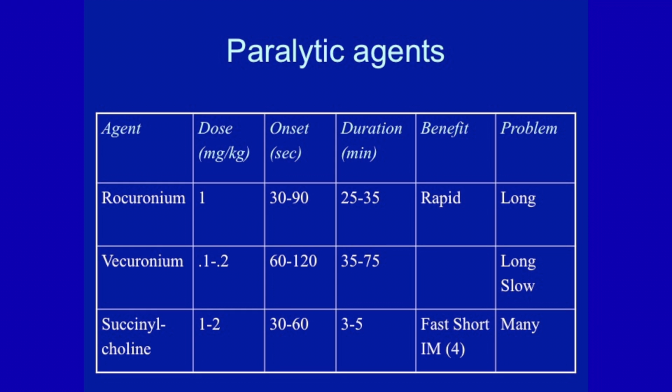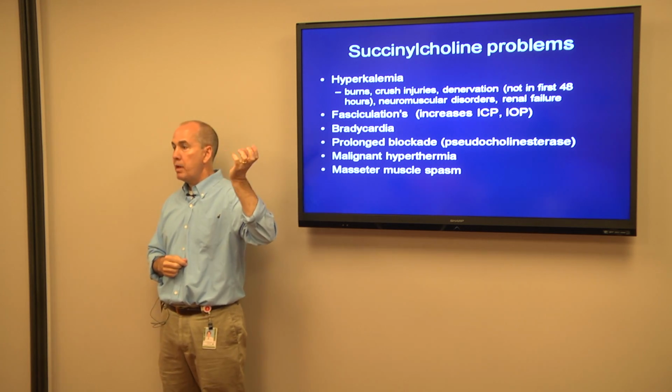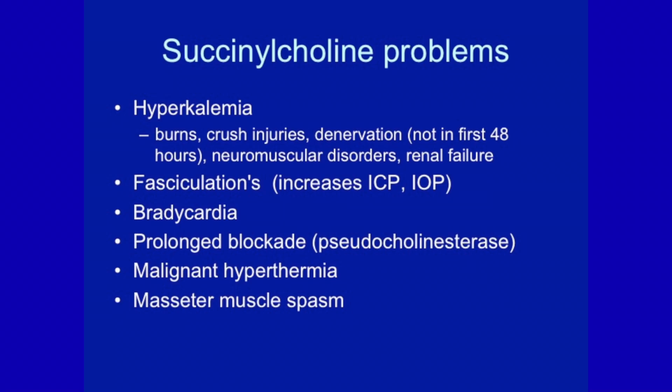Next. Paralytic agents. We really use 2, rocuronium and succinylcholine. Vecuronium is not a rapid sequence drug from an emergency department perspective, but can be utilized for ongoing paralysis. Next. So who has used succinylcholine in this room? But a lot of people avoid it. And why do we avoid it? Because it is associated with profound hyperkalemia in certain circumstances that can cause cardiac arrest.